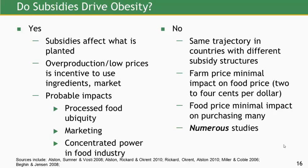This is really counterintuitive, but when you look at the evidence, there's been a lot of empirical research, and I was pretty skeptical of this when I first started looking into it. After having read this literature, I am convinced that the impact is likely very low, if at all. So when you look at the obesity trajectory in countries with all different subsidy structures, you generally see basically the same trajectory. So that's one piece of evidence suggesting that the subsidies aren't the factor driving obesity.